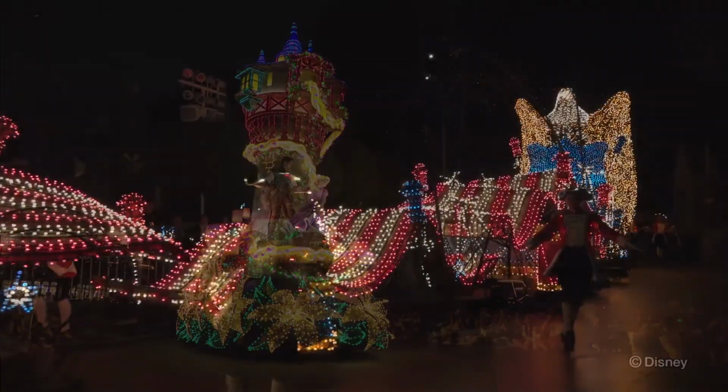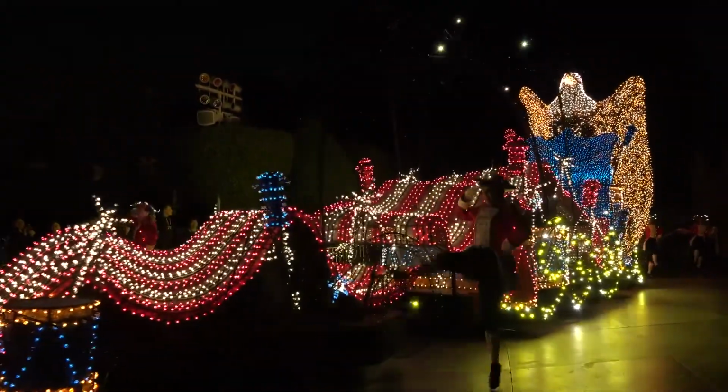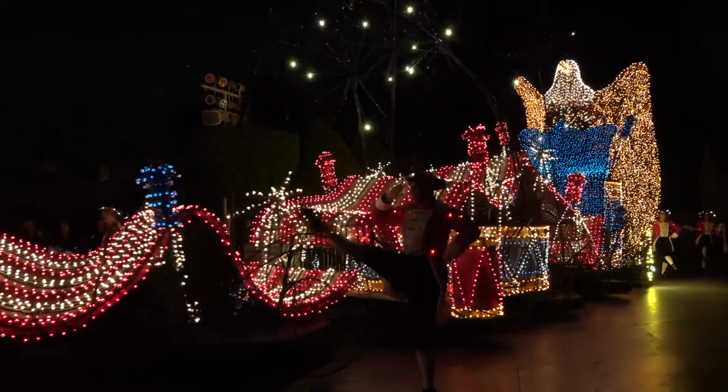I gotta tell you, this is one cool parade. If you haven't seen it yet, hopefully you'll get a chance in some revival that will come here in the future.